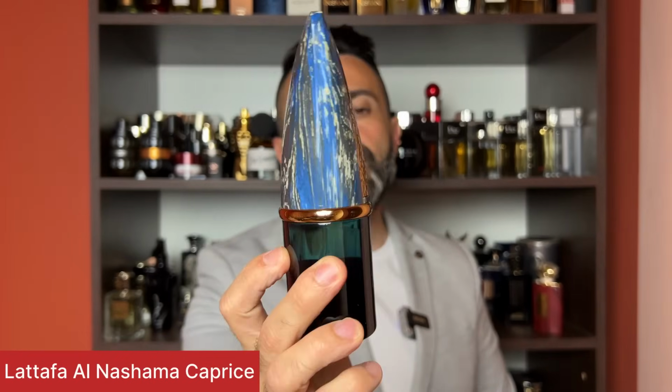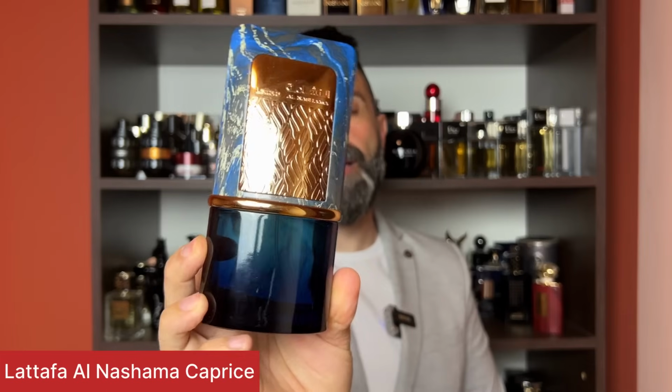Next suggestion comes from the Al Nashama line, and it's called Al Nashama Caprice, and this one is inspired by Lanvin Delon Blue Electric from YSL. A very famous and well-known fragrance in the community that is pretty hard to find sometimes because some people say it's already been discontinued. Other people just simply know that the original is not sold throughout the world, only on some selected markets. But this is a nice way to get close to the original fragrance.